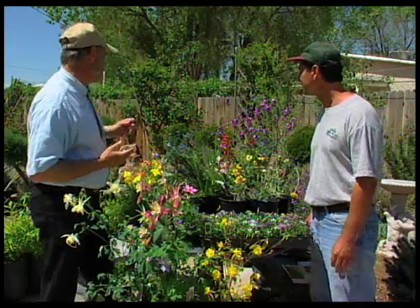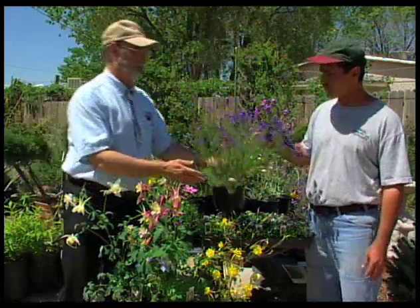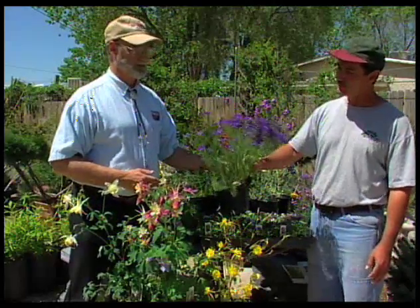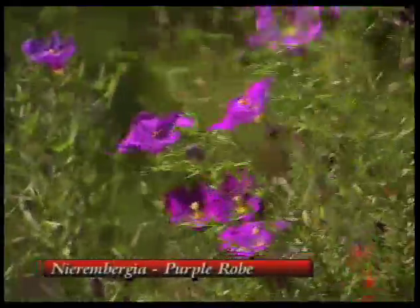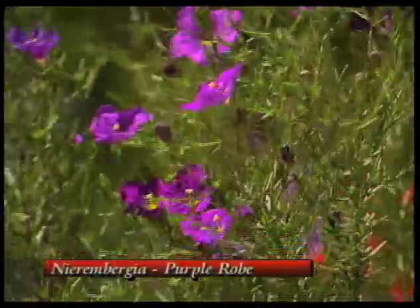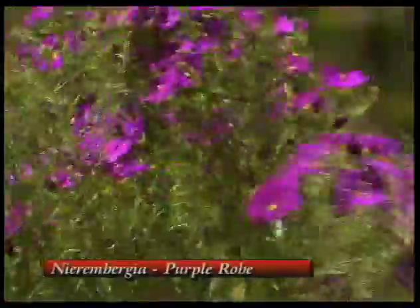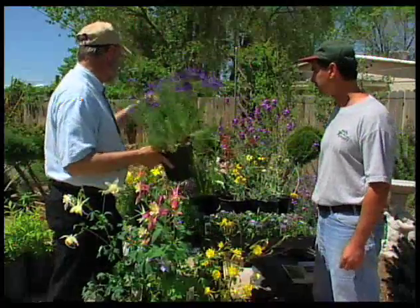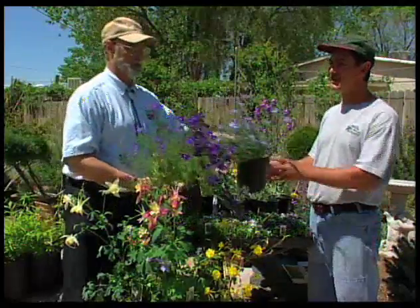Let's see, what else do we have here? You mentioned you like this one. The Nierembergia. Yeah, my sister-in-law grows this and loves it. Blooms for a really long time, about a foot tall, and I think you can get this color. It's pretty intense purple. It's got a little yellow on the inside. A very fine textured foliage. Yep, and a xeriscape plant. A good xeric plant. And then let's add another one that looks a lot like it. We'll put them side by side here. Ooh, those would be nice together, yeah.